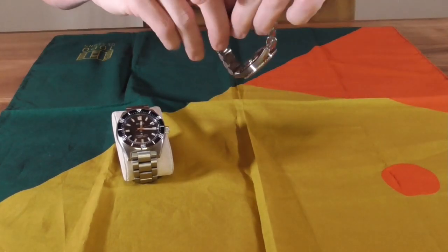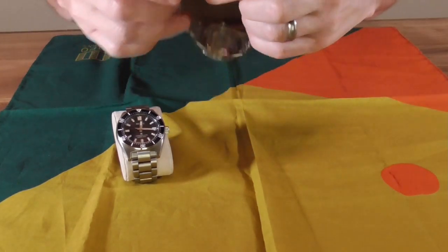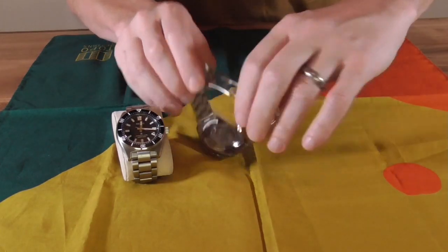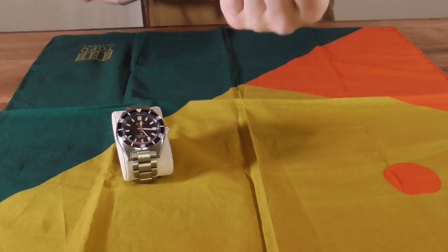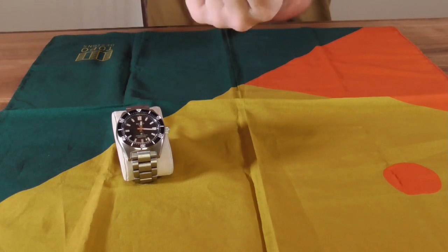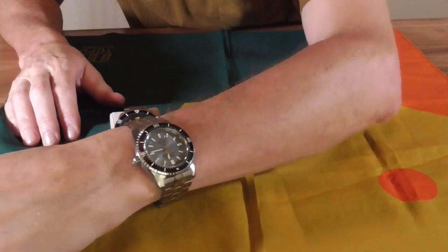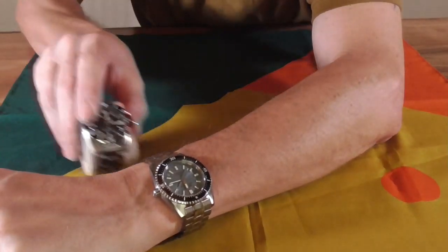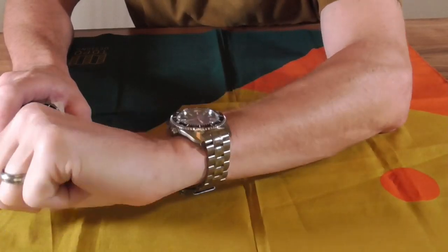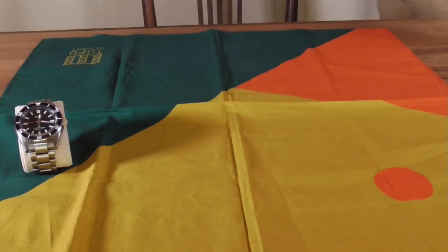Also, the new Marinemasters are equipped with this exhibition case back, if that is important to you. Let me get that camera in here a little bit and I'll put it on so you can see what it looks like on the wrist. My wrist is 6 3/4 inches, fluctuating up to 6.96 inches, depending on humidity, heat, environmental conditions. I took 3 links out of each side and then moved the micro adjust to the largest position, and it fits perfectly. There are aftermarket half links that you can buy if you cannot get this thing to adjust from the factory.